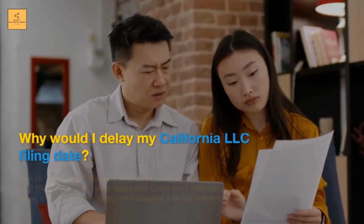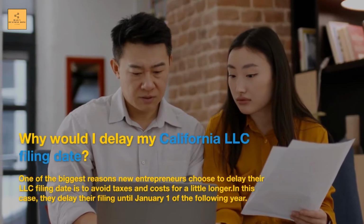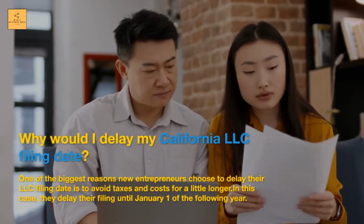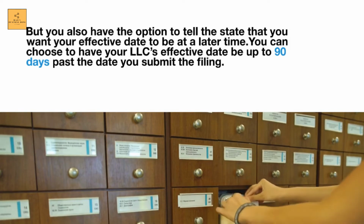Why would I delay my California LLC filing date? One of the biggest reasons new entrepreneurs choose to delay their LLC filing date is to avoid taxes and costs for a little longer. In this case, they delay their filing until January 1st of the following year. But you also have the option to tell the state that you want your effective date to be at a later time. You can choose to have your LLC's effective date be up to 90 days past the date you submit the filing.